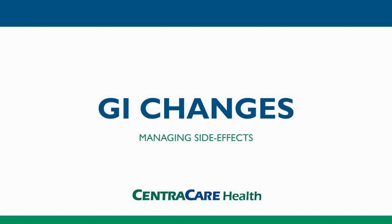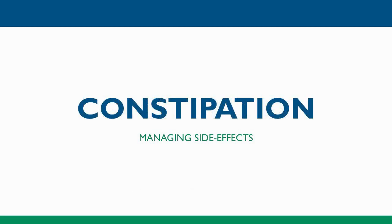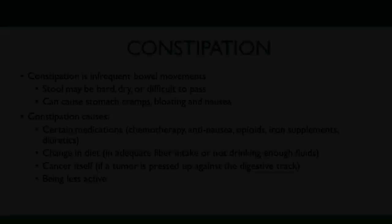Today we are going to talk about gastrointestinal changes, or GI changes, and how to manage these side effects. The first side effect we will be discussing today is constipation.